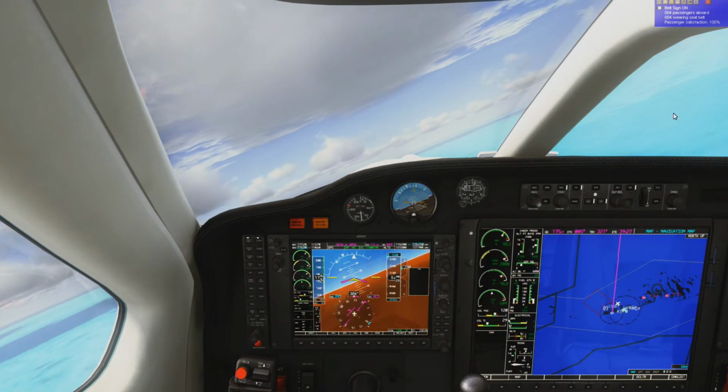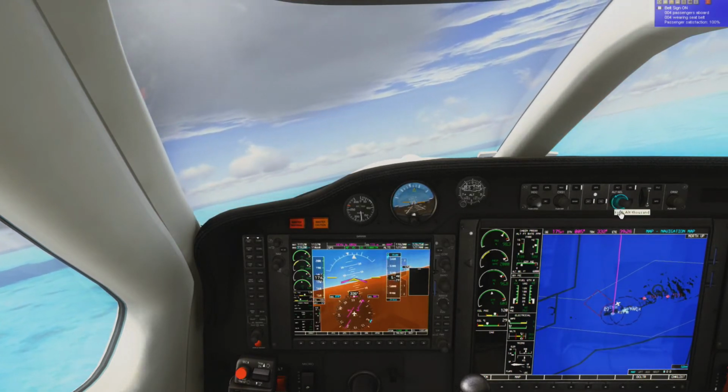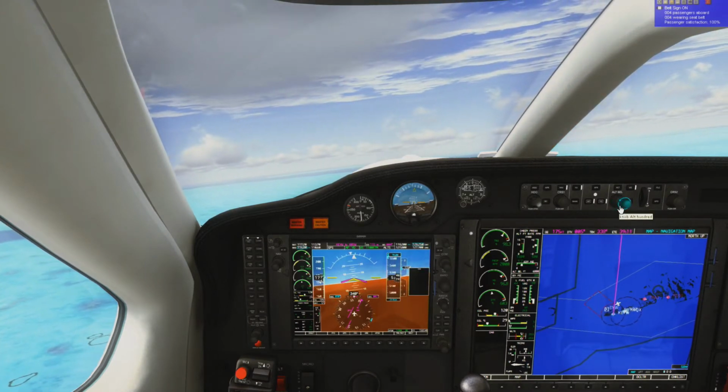Now tell you what, we might as well go on up higher. I wasn't sure exactly how long this flight was going to take us, because it's only a little over 100 miles. Going up to 9,500.